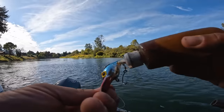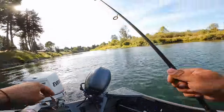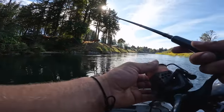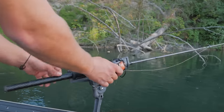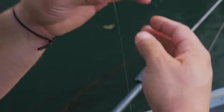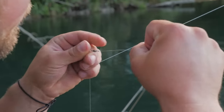Okay, going with a Brad's Wiggler, the old wig to start the day. Yes, sir. Okay, that works. Ooh, yeah, they're jumping. Dinner is waving at us right now.